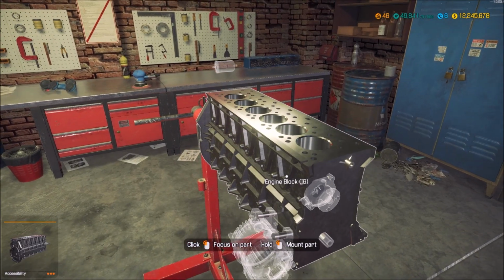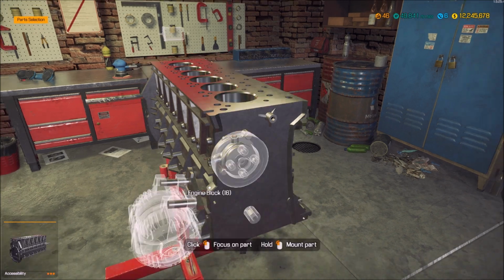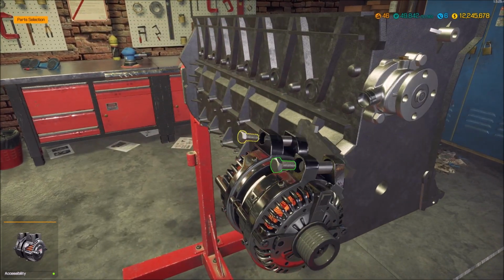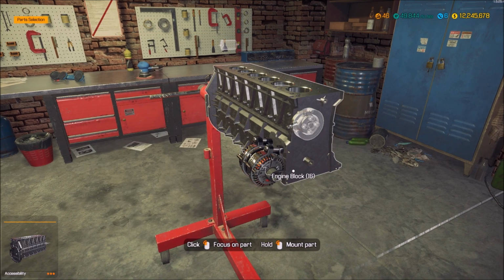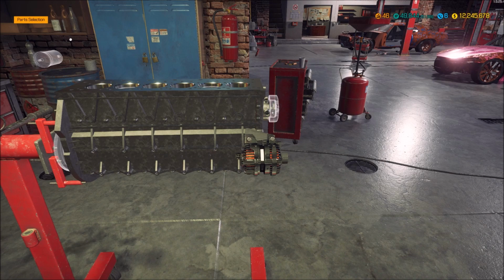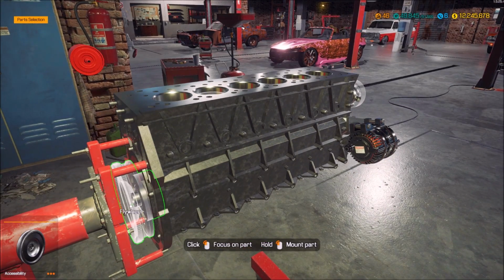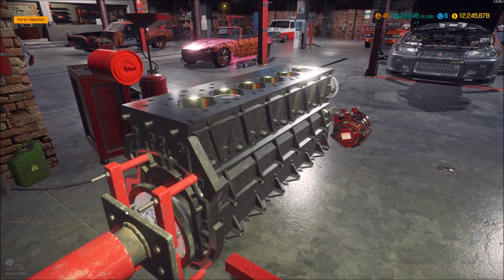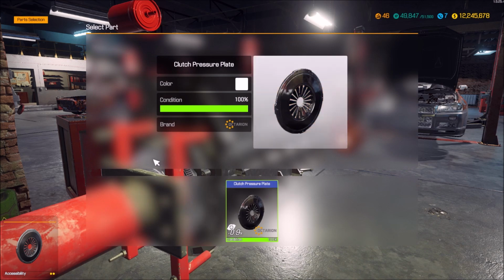Alright. I6 water pump. Alternator. Crankshaft. Water pump pulley, go figure. Fuel filter. Flywheel, clutch, pressure plate and throw out bearing.